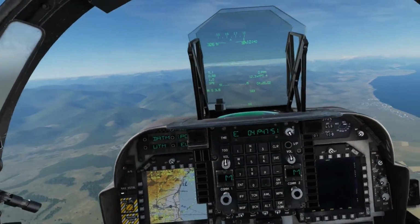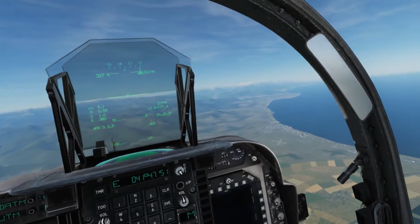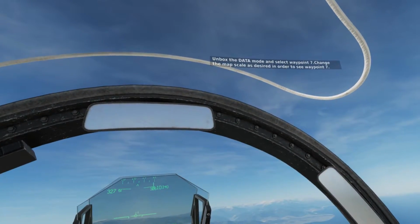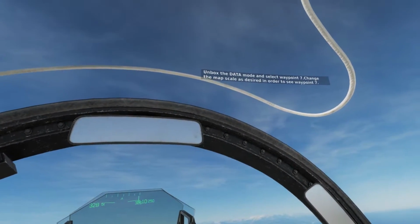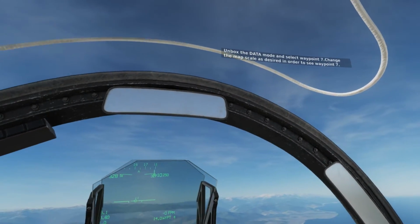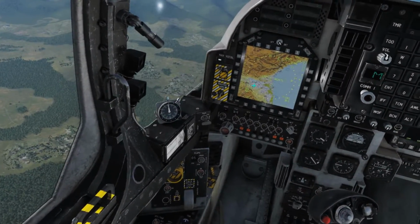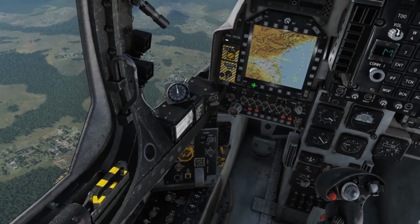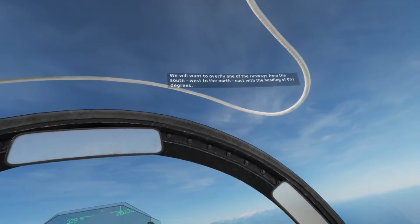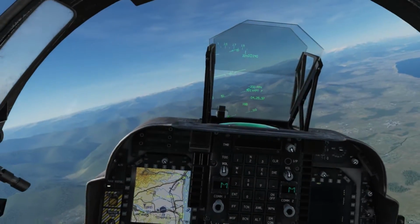Time to learn another new thing. Using the course line in order to arrive at the waypoint from desired bearing or with desired heading. Unbox the data mode and select waypoint 7. Change the map scale as desired in order to see waypoint 7. We will want to overfly one of the runways from the southwest to the northeast with a true heading of 031 degrees.